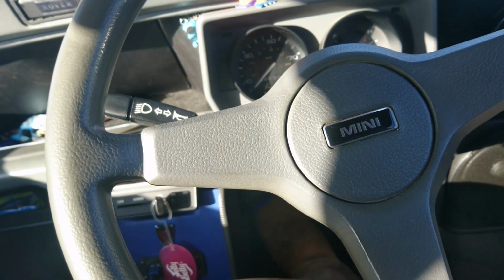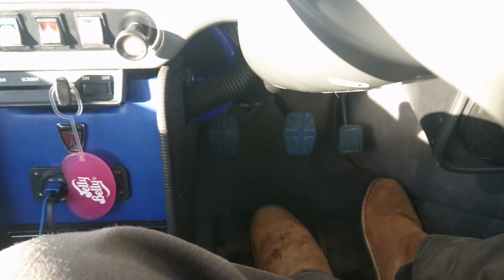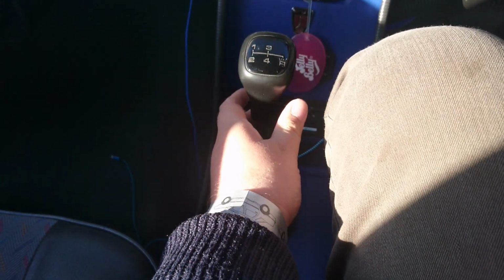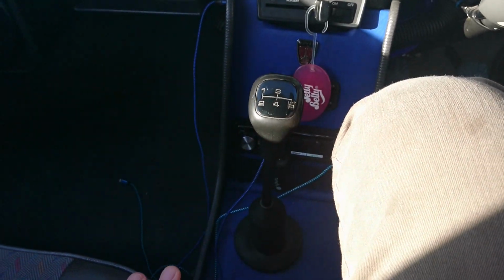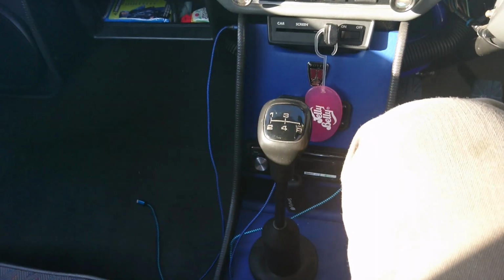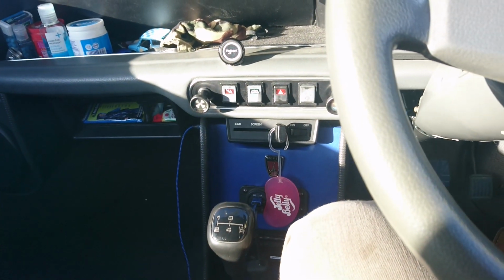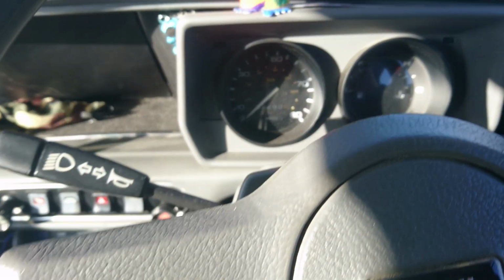Gosh, there's really not much travel on that clutch pedal at all. Obviously, this car has had a few pedal rubbers added to it. 4-speed gearbox. I don't think actually a 5-speed gearbox was original equipment in any of these. I think there was a conversion kit for them, but I could be wrong about that.